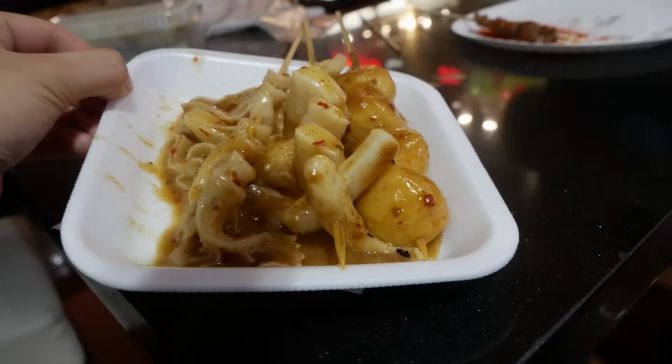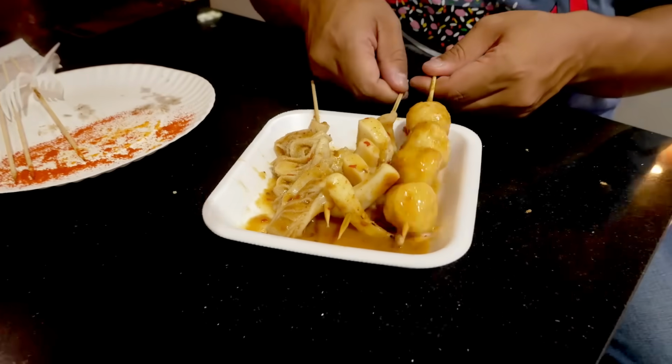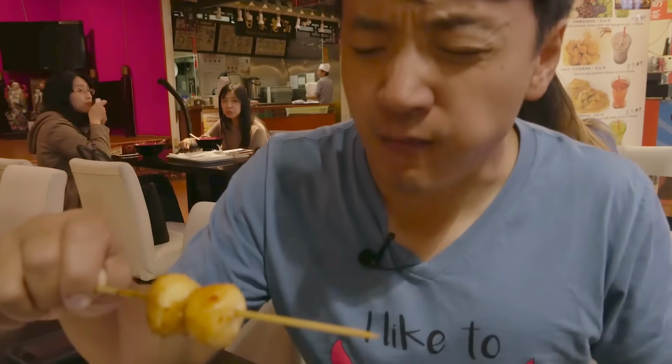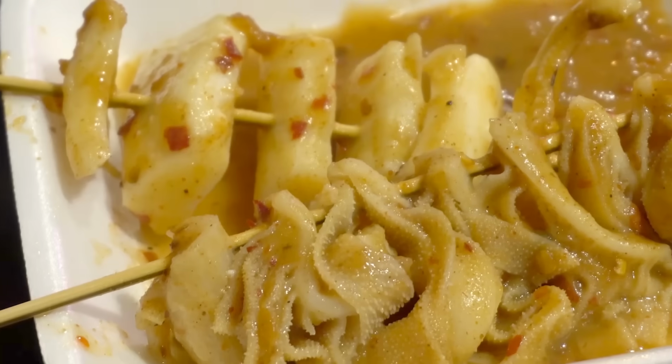I was walking past this place that sells fish balls, and this looked really good because they were dipping it in curry. I got some fish balls, some cuttlefish, and I got some tripe. Oh my God. That is horrific. Is that a word? Whatever. This sauce is amazing.